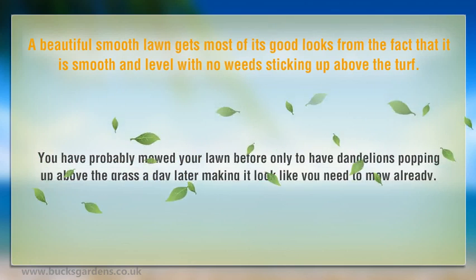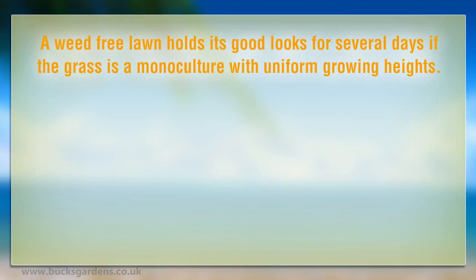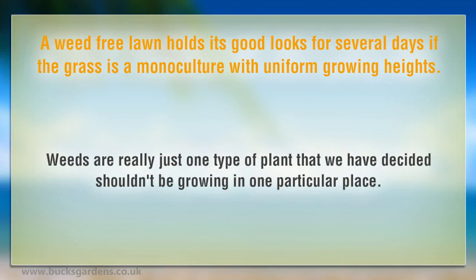You have probably mowed your lawn before only to have dandelions popping up above the grass a day later, making it look like you need to mow already. A weed-free lawn holds its good looks for several days if the grass is a monoculture with uniform growing heights. Weeds are really just one type of plant that we have decided shouldn't be growing in one particular place.